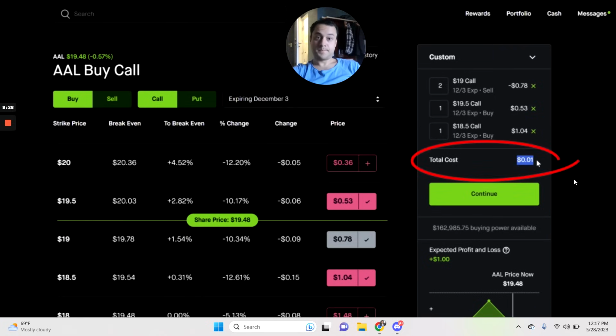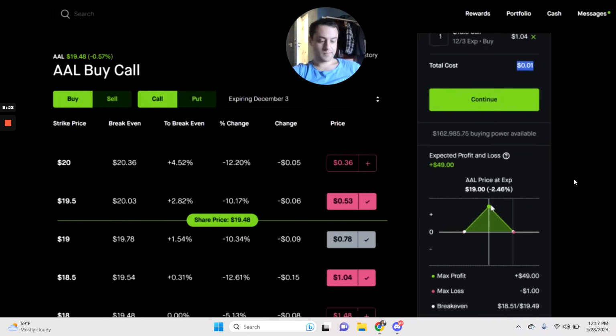You can get started with just $1 on this trade, and essentially, as long as American Airlines stays within this range from $18.50 up to $19.48, or right around where it's at right now, or right around the current price, then you're going to make somewhere up to $49 depending on where the stock actually ends up trading. And again, the maximum amount you can lose here is $1. So there's very little risk here and a very huge reward on this trade.